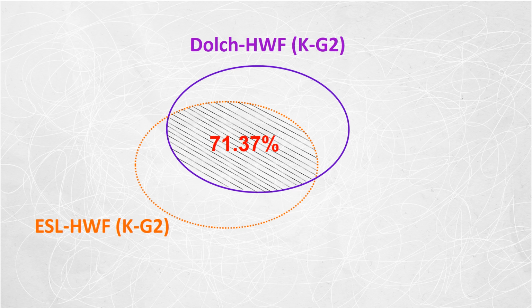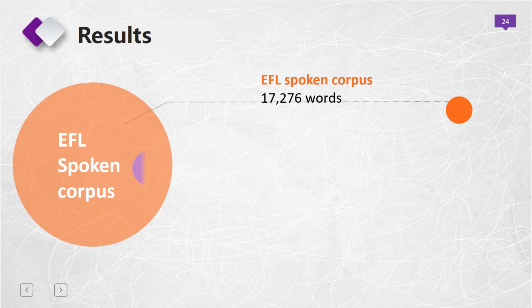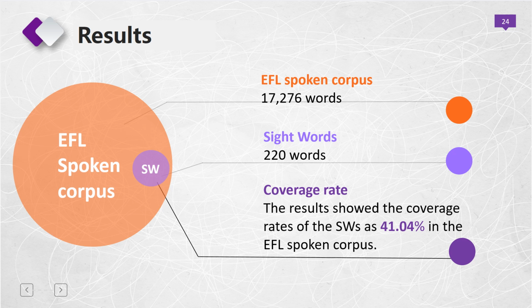It's quite high, right? And Table 3 showed that the coverage rate of the sight words is 41% in the EFL spoken corpus and 37% in the ESL spoken corpus. From these pictures, we can see the EFL spoken corpus has 70,276 words. And compared with the sight words, the results show that the coverage rate of the sight words is 41.04% in the EFL spoken corpus.